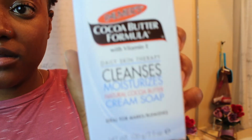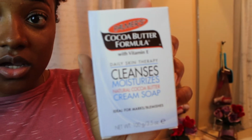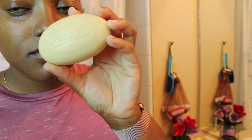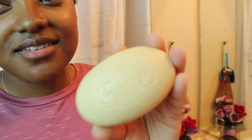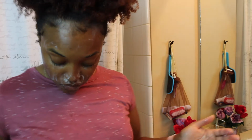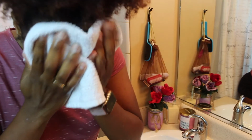This stuff, I don't know if you can see it. This is my go-to. I love this soap. This is the only soap I put on my face on a regular basis. So it's a bar soap. It smells like chocolate. I take this and I rub it on my face. I probably shouldn't have worn this shirt for this video because this shirt is gonna get really messy, but. So I dry my face after that. I'll dry my face.